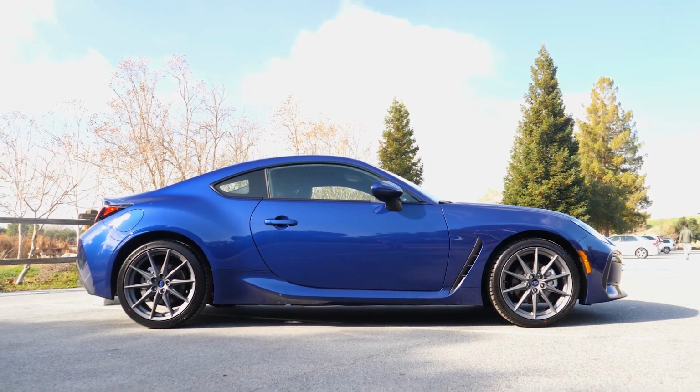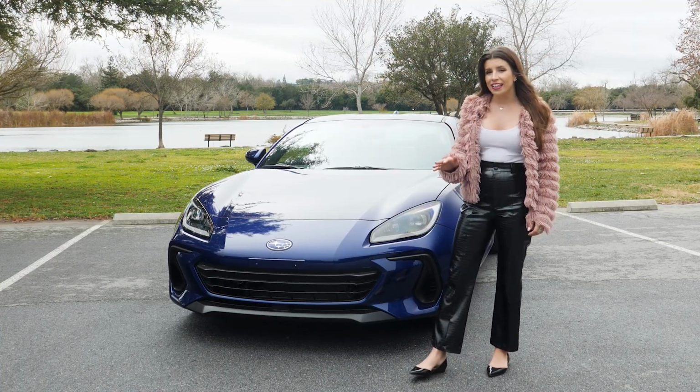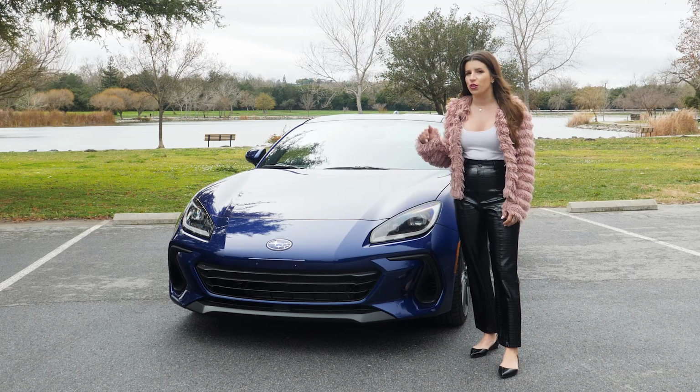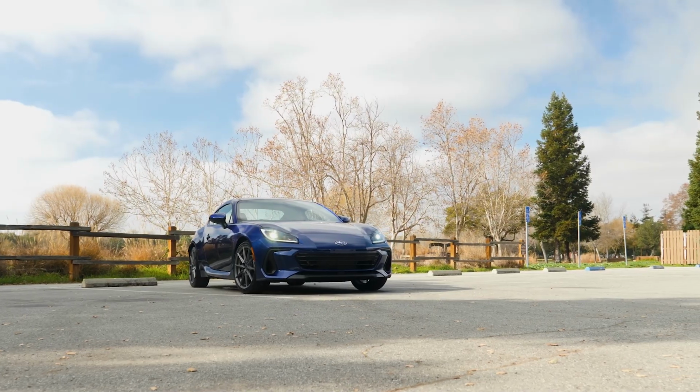The 2022 BRZ has even more of a competitive edge now that Subaru has finally given it the horsepower that it deserves. Today we are going to take it on a test drive and do a quick little tour around the inside and outside of this limited trim in sapphire blue.